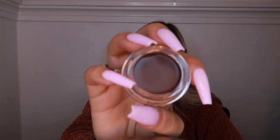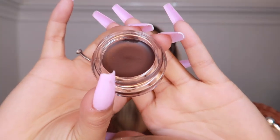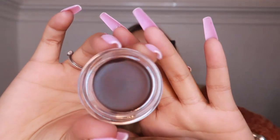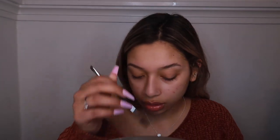So, I don't know if you guys can see from here. It doesn't look too bad. Like, maybe. It might work. But at this lighting right here, I think you can more tell, it has a red tone to it. I don't know why. Couldn't tell you. So, we're gonna test it out. So, what I use the pomade for is to just outline the actual brows.